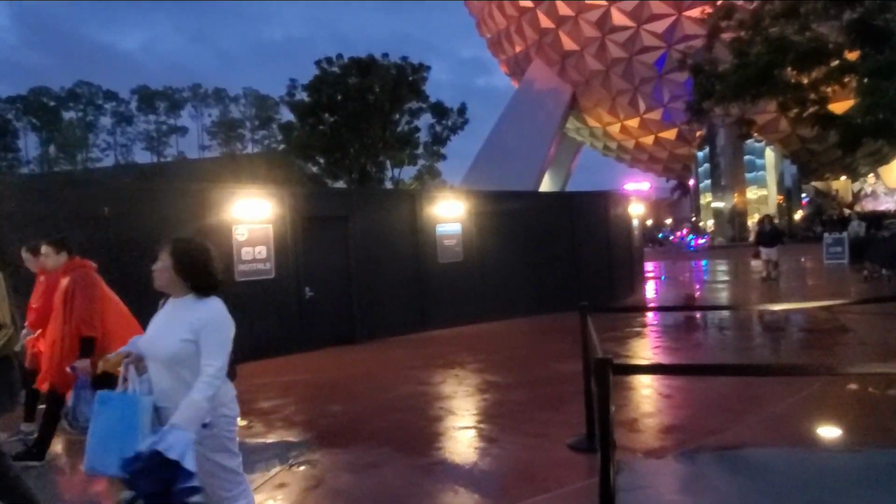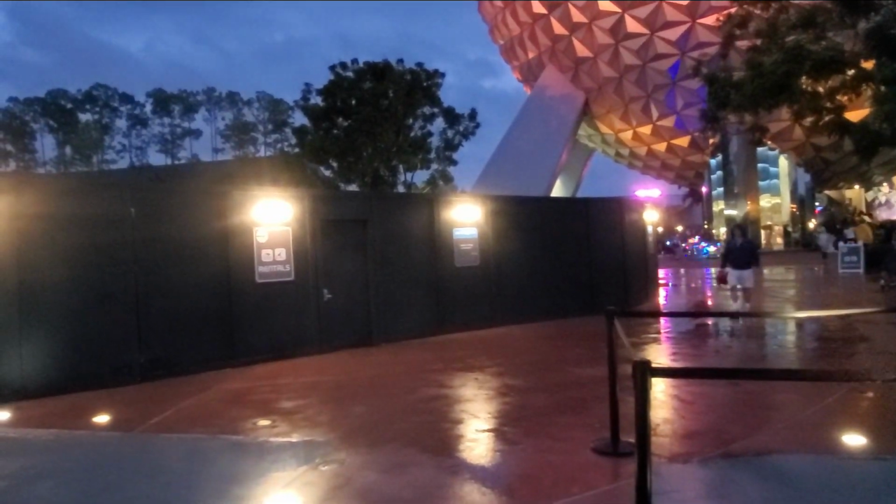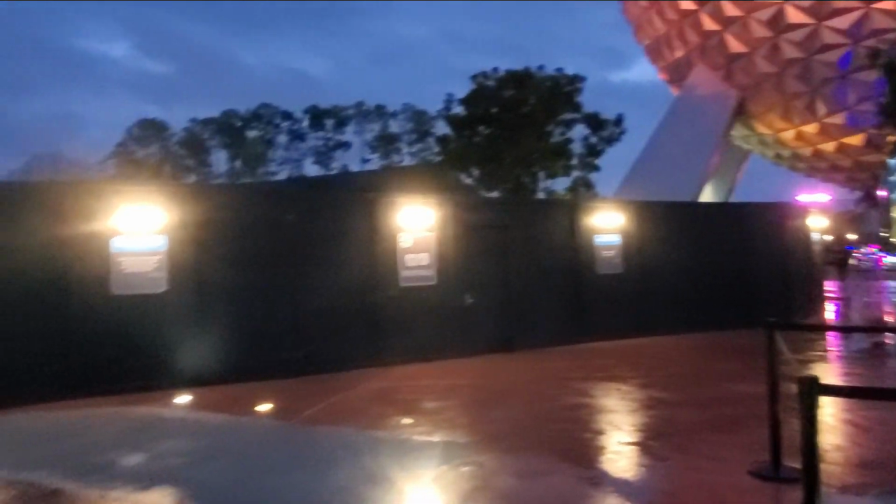Right behind there, if you look at my video from 12:15, you'll see the fountain. And I'll try to put a picture in here of what that fountain's going to look like. It has the spires. It was the original fountain that was there in '82, and then they tore it out and put in the monoliths. So that will be back, but I'll put that in there. But that gives you a good idea of what's happening with the entranceway.